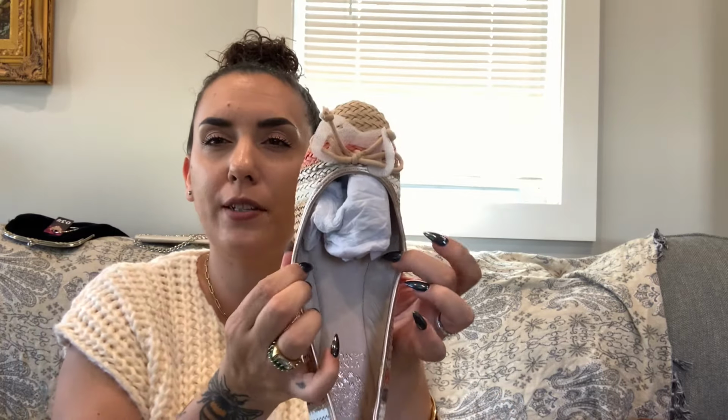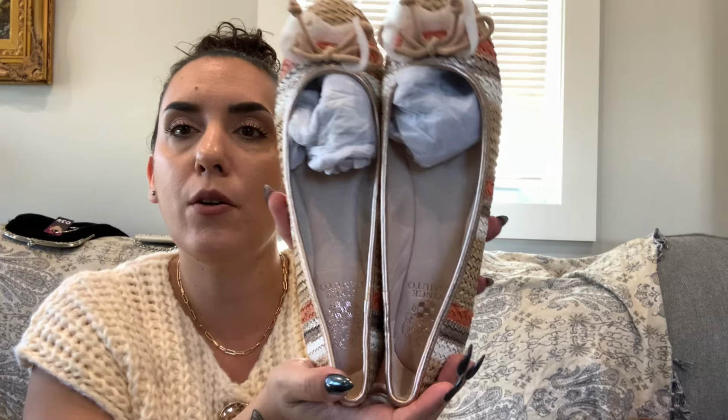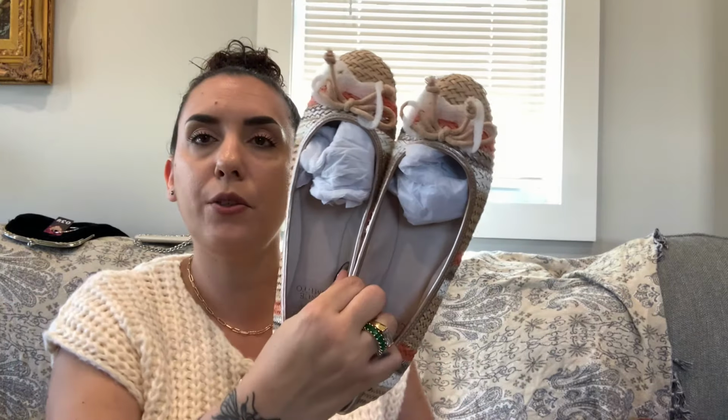I probably wouldn't recommend a wide foot to fit in here. They are medium width, but I have kind of a wide foot and I don't think my foot would be comfortable in here. So 9.5, not recommended for a wide foot, brand new. And these are going to be $30, number 41.